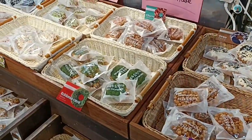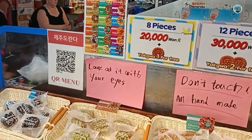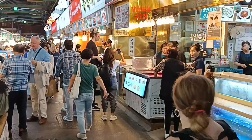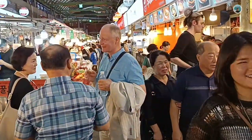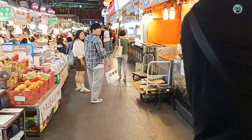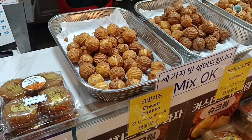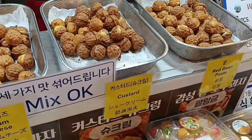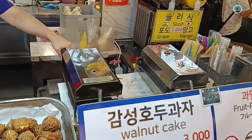I think this is the sweet section. It is called Yagwa. I'm not sure what this is. But sorry, yeah, about 37 years. But these, I bet, are made from the same batter as those pancakes, but they are filled with either cream cheese, custard, or red bean paste. Yeah, it is the same waffle-making type machine.